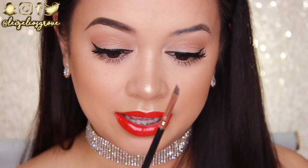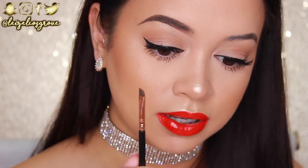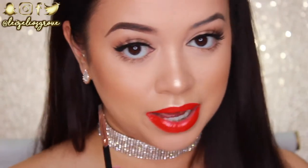Next up, I would recommend if you're using a pomade, definitely get one of these babies. This is the Sigma E75 Angled Brow Brush. As you can see, let me just clean it off. Super, super thin, very thin. But it comes in so handy when it comes to really sculpting and defining the brow.